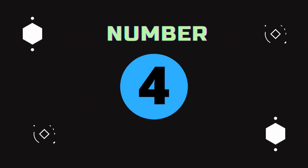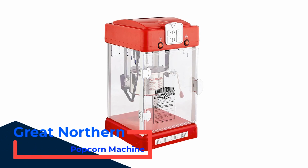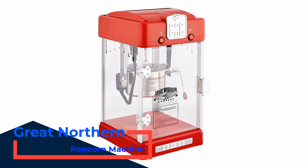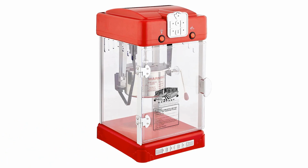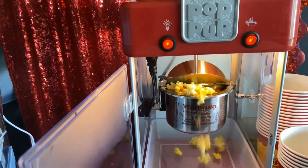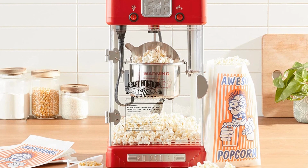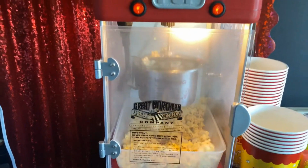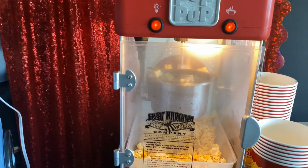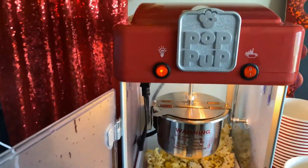Number 4. Great Northern Popcorn Machine. The Great Northern Popcorn Company pop-up countertop popcorn machine is a great way to make delicious popcorn at home on a budget and without taking up too much space. This popcorn machine features a 2.5-ounce stainless steel kettle and polycarbonate sides. It's easy to use and easy to store, making it great for general home use. The warmer and catch tray makes it easy to keep your popcorn warm and fresh, while the easy-to-clean design makes it a breeze to keep your popcorn machine clean.